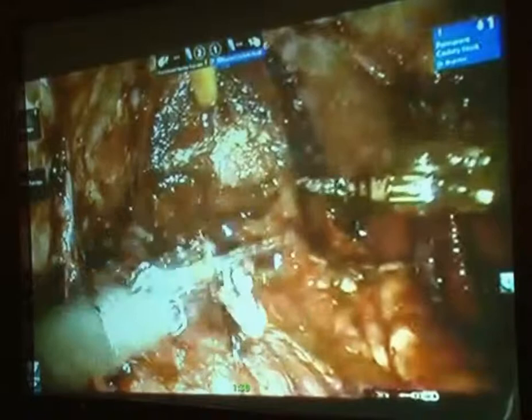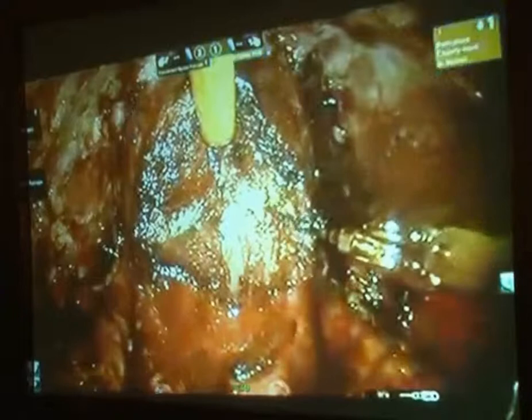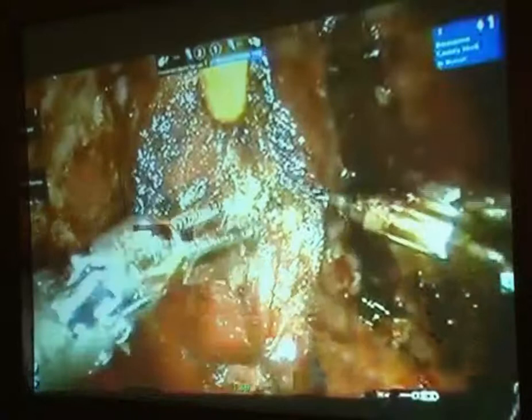Can you come and grab this like this, please? Yeah. So I'm going to have my assistant hold the bladder and pull it out, and that just opens it up a little bit better. Just hold it like that. Good. Just keep it straight. Perfect. They're looking at the monitor. They're not getting it. Sorry about the vision.